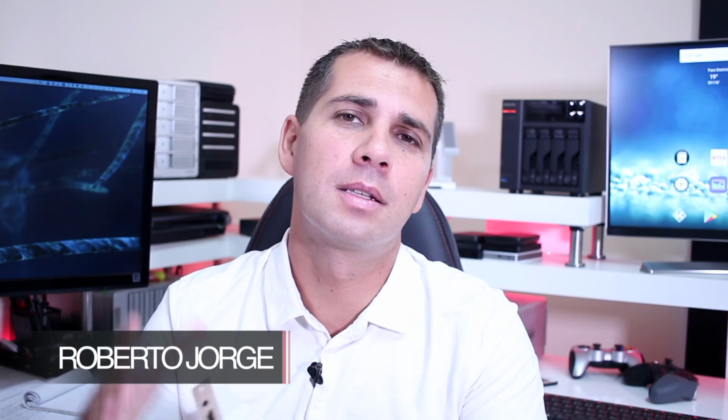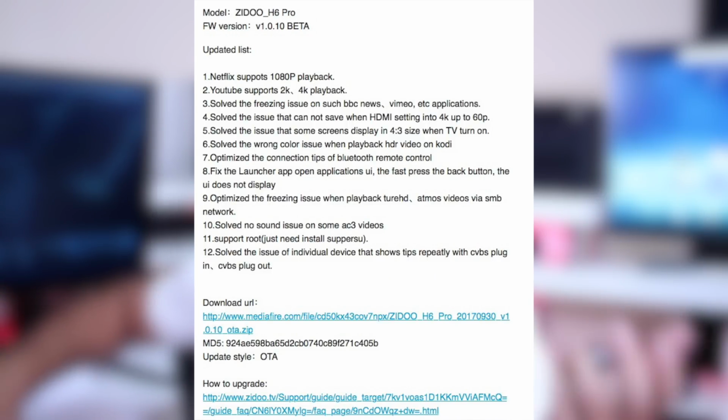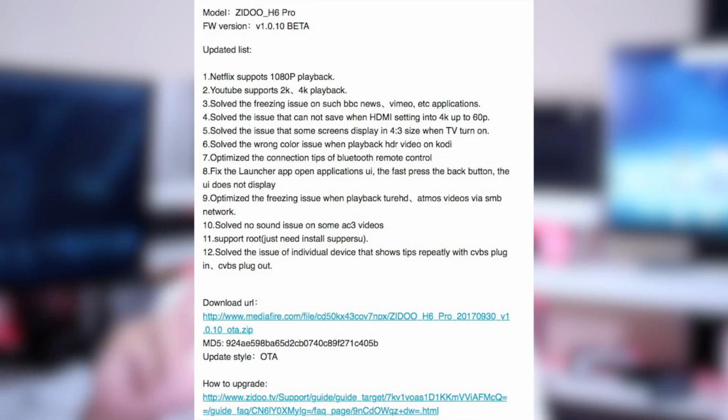Last week Zidoo released a new firmware update for this machine, and I'll post on screen so that you guys can take a look at some of the improvements that they mentioned. I'm not going to focus on all of them, but there are a couple of interesting ones, which are Netflix HD and YouTube 4K, and spoiler alert, 50% of those did not work.